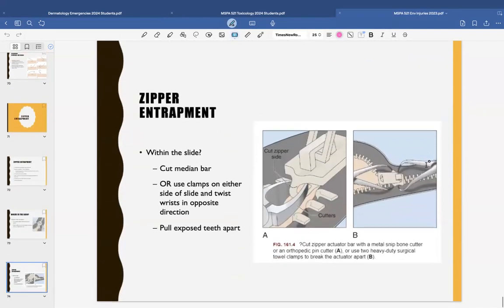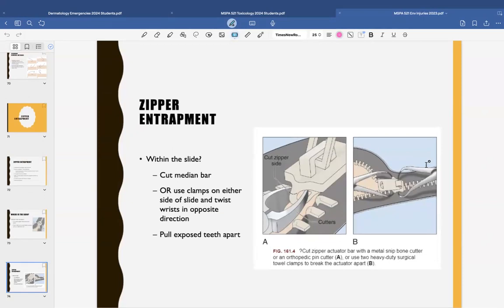If it's stuck in the slide itself, we have to cut the median bar. We use clamps to pull the zipper apart, exposing the teeth so you can pull the exposed teeth apart. And if you're going to be cutting anything apart with the big pliers or metal cutters, have the patient looking away.